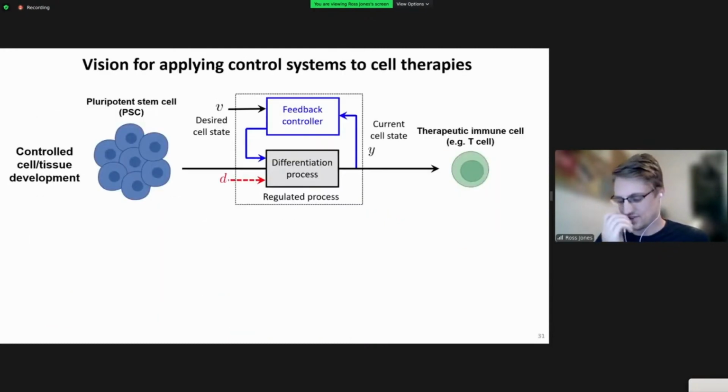Our vision moving forward for using these systems is that we can take, for example, and this is what I'm working on now in Peter Zandstra's group for my postdoc, pluripotent stem cells, and can we control their development towards some target type of cell? For example, a T cell that would be used in therapy.